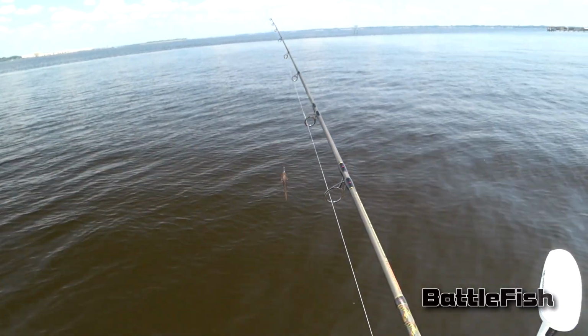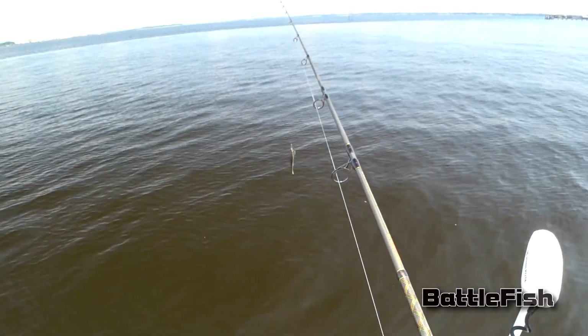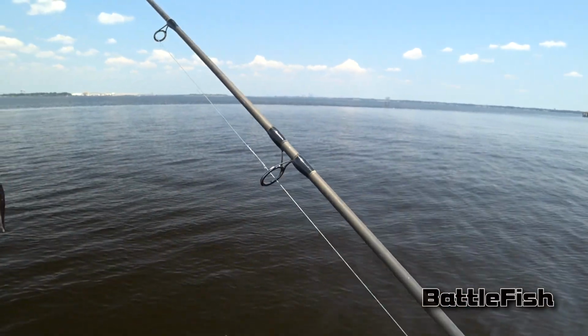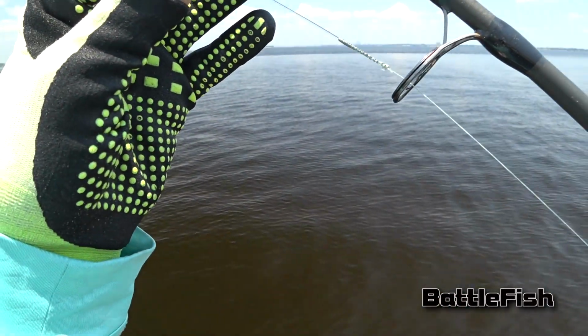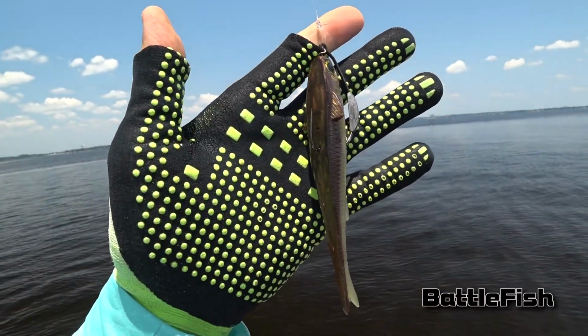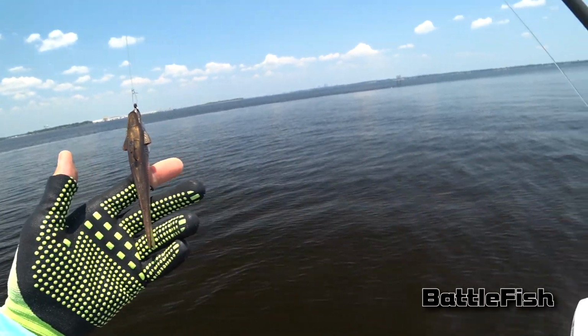50-pound mono leader tied on with an FG knot. There's your FG knot and a loop knot. This just happens to be an LBN mullet.